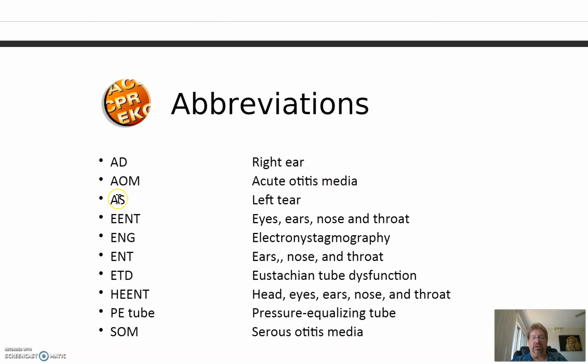Left ear is also AS. Left eye is OS. Left ear is AS. Same reason. S is sinister.